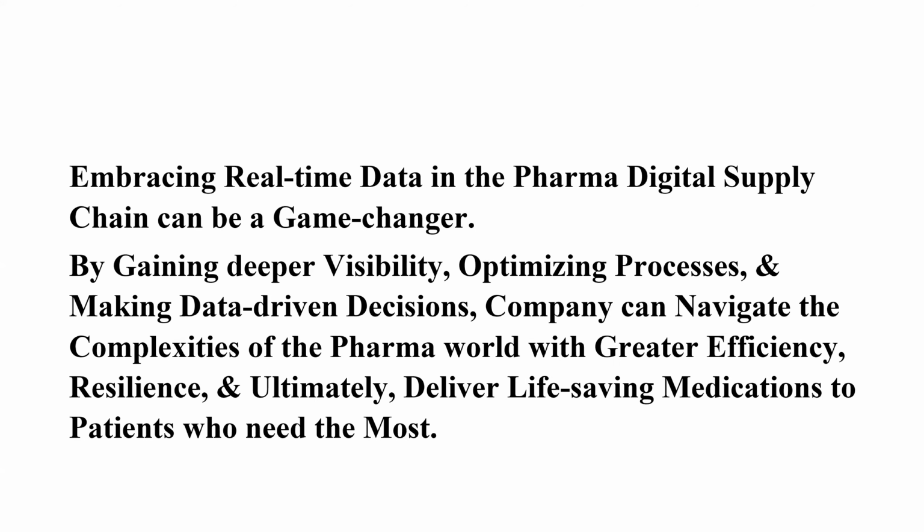So embracing real-time data in the pharma digital supply chain is going to be a game changer in the near future. How you adapt to it matters. By gaining deeper visibility, optimizing processes, and making data-driven decision support systems, companies can navigate the complexities of the pharma world with greater efficiency and resilience, and ultimately deliver life-saving medications to the patients who need them the most.